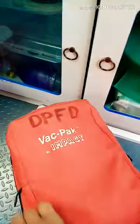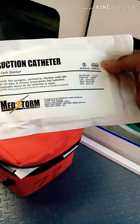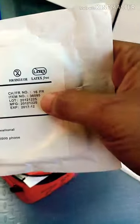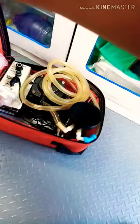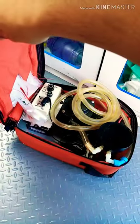So here meron tayong suction machine. So merong mga suction catheter in different sizes. This is French 16. Yan, French 16. So different sizes yan, depende sa age and size ng pasyente. So there, suction machine. So dito siya sinasaksak if ever kailangan. So check.